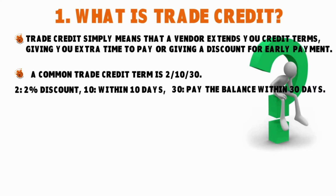You'll often see these three numbers or some variation of them on an invoice you receive. It could be 3/15/45. It really depends upon the industry. We've seen some industries where the trade credit discount can go all the way to 10%. In other words, you have something like 10/10/30, where the vendor is giving the customer a 10% discount if that person pays within 10 days.